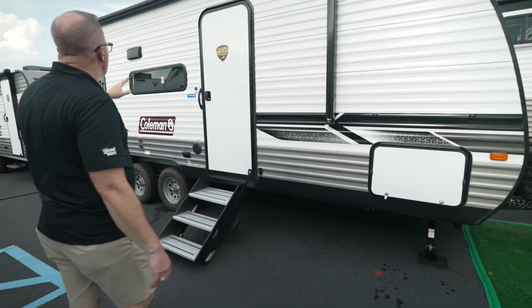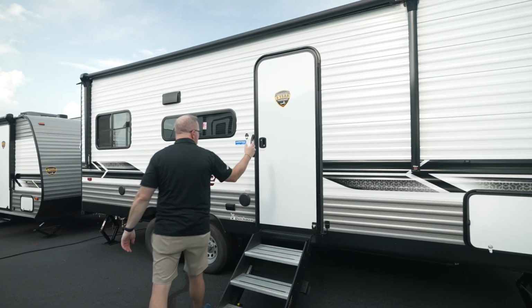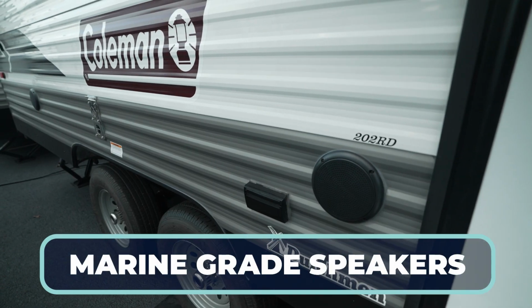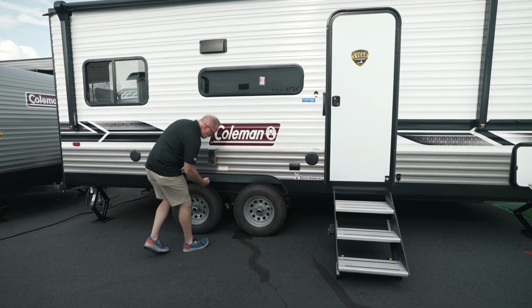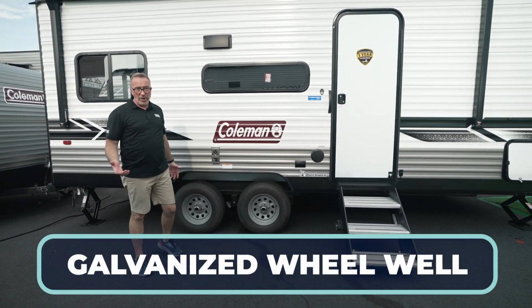Large awning here. Got the solid step over steps leading me into my 26-inch friction hinge door and the extra large grab handle. My marine grade speakers, love the fact that those are all season. The other thing I really love that I think you will too, see if you can hear this. How about a galvanized wheel well?